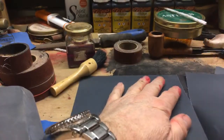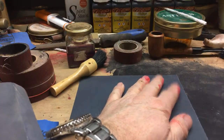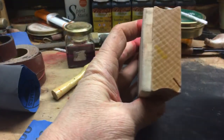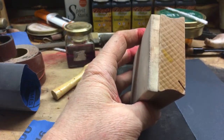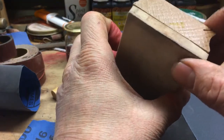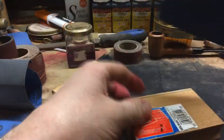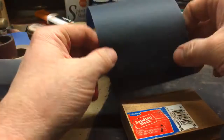I find the particular sanding block that I use is extremely versatile. It's very, very well shaped, so it lets you get into difficult areas. But more than anything, it's got this spongy surface, which means that you get a nice rounded finish, it doesn't cut too sharply.